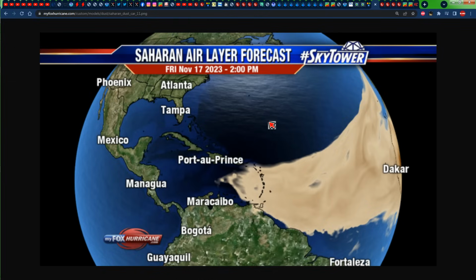Usually when we see the hazy skies and people's asthma being triggered, it's when we have those darker shades of brown coming in from Africa, and we don't think the majority of this is even going to be making its way into the Jamaica area at all.